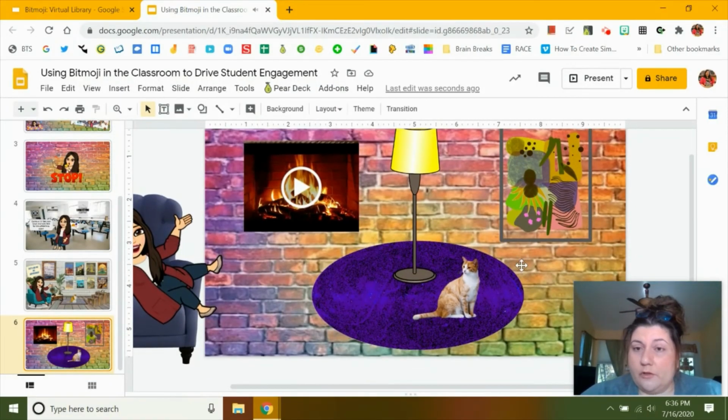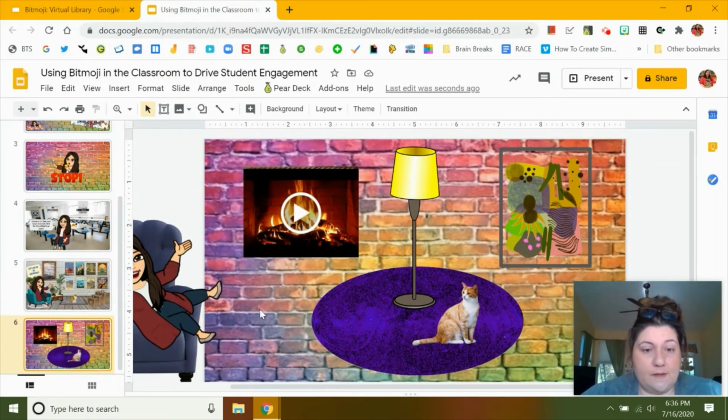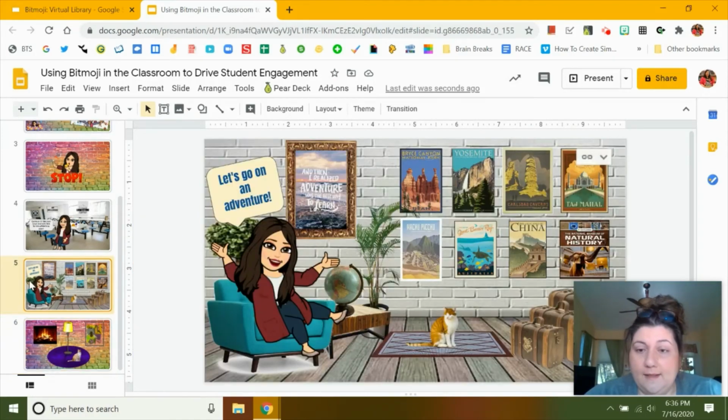Okay, so those are the basics. There's so many ways to go over this because, as you can see, you can do tons and tons of different things. But with Bitmojis, the number one thing to remember is that you want it to be user-friendly. You want it to be interesting to the kids and engaging so that they have fun with it.